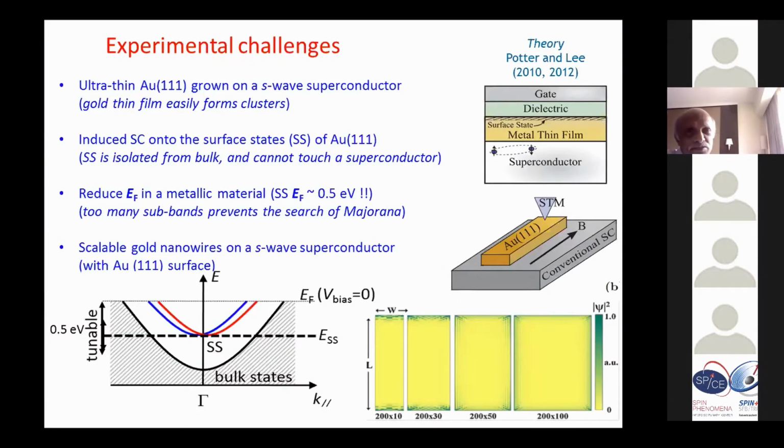So we had many, many experimental challenges, as we see here. First of all, we are supposed to grow Gold-111 which is smooth and covers the surface completely. But most people who deal with epitaxial metal films know gold is notorious for not growing as a very smooth, very thin layer completely covering the surface. It likes to form clusters because of the surface energy. So that's one challenge. And then, of course, we had to induce superconductivity in this gold surface state. The gold surface state, as you see at the bottom here, is isolated from the bulk band. That's one of the very strange things about it.